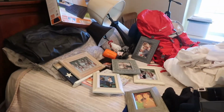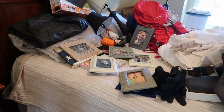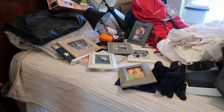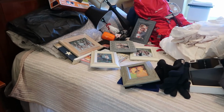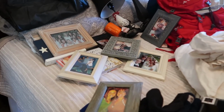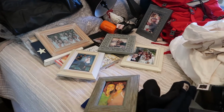But from the stuff that I did pull out, I'm going to go through all these picture frames because they've been sitting in this closet ever since we moved in. I didn't want to hang them up again like I did in our apartment just because my decor changed since then. So I think what I'm going to do is take the pictures out, save the pictures, and probably get rid of the frames.